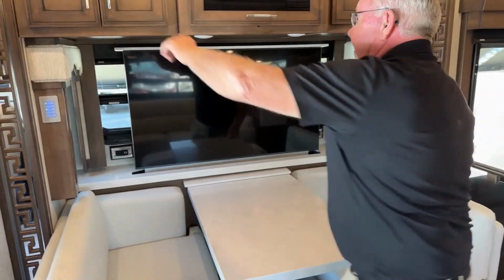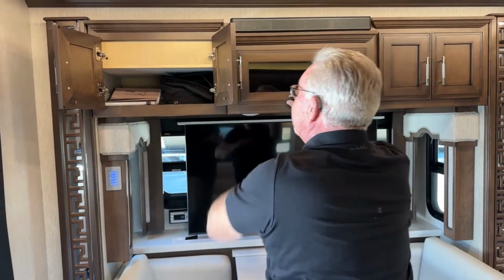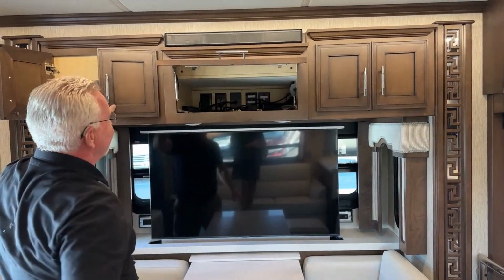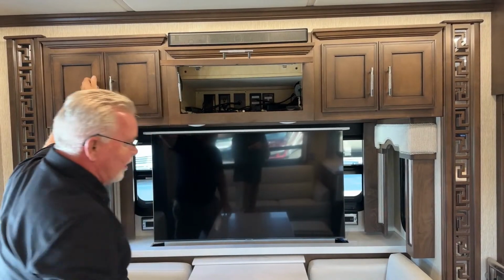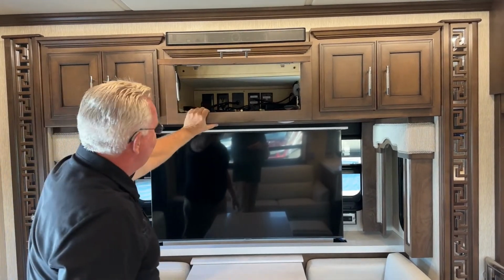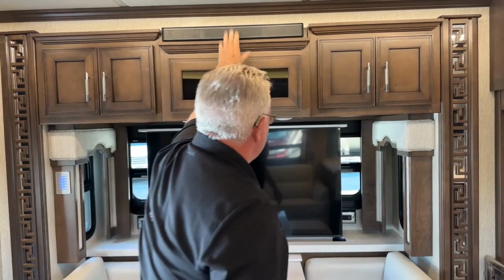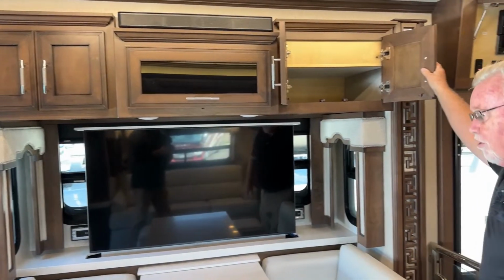Now, overhead here, got a little storage. You can see those are all of the owner's manuals up there. This compartment typically is for video components. Now, you do have a satellite dish. You could get your own box for Dish or Direct. A lot of people are using streaming services anymore. That's what this compartment is for. Sound bar with your TV. A little more storage over here.